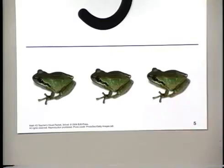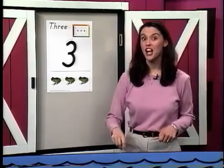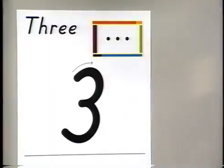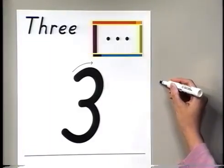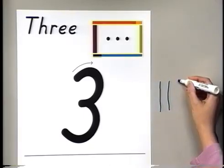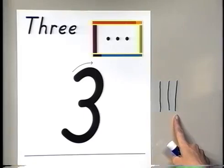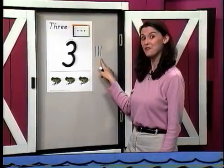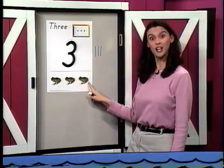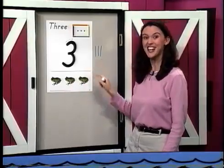3. You know, we can write this number 3 by using tally marks. We learned how to make the tally mark for the number 1 and the number 2. Are you ready to see how we do it for the number 3? All right, watch carefully. We're going to make it with sticks, remember? There's 1, 2, 3. There are 3 sticks. Those are 3 tally marks. That could stand for the number of dots that we have in our dot pattern, or even the number of frogs that are on our chart. There were 3 frogs, 3 tally marks. That's kind of neat, isn't it?